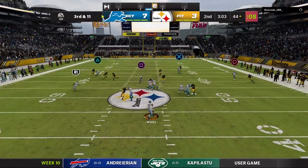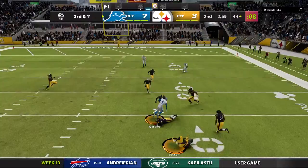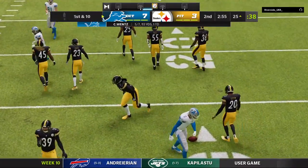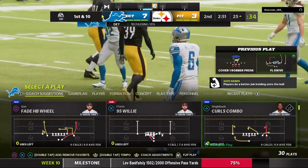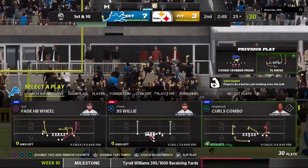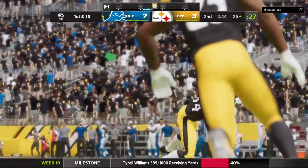Wentz now to throw. Over the middle, he's got Tyrell Williams. And he is going to have a Lions first down as they're able to get the 3rd down conversion. I think it all came together there. In-breaking route, drove it with excellent pace. Money throw right there to move the sticks.